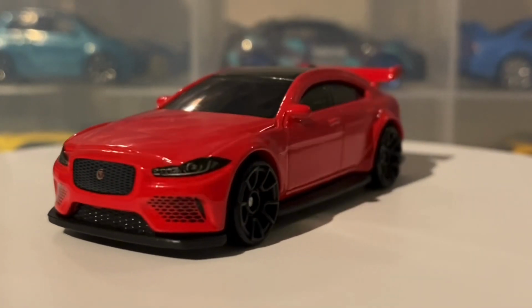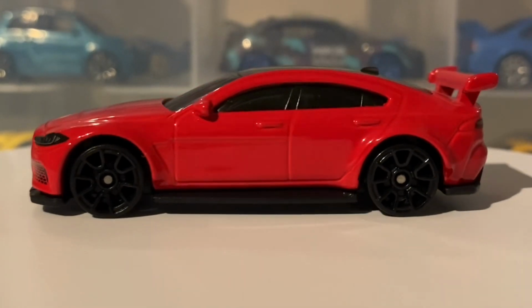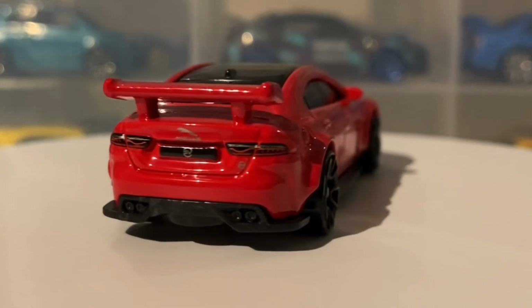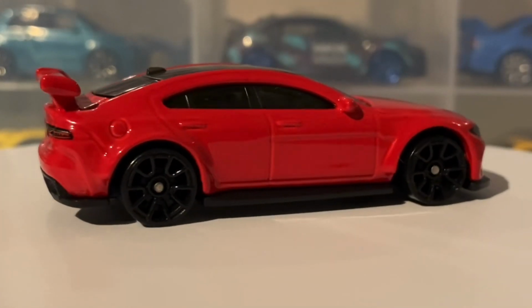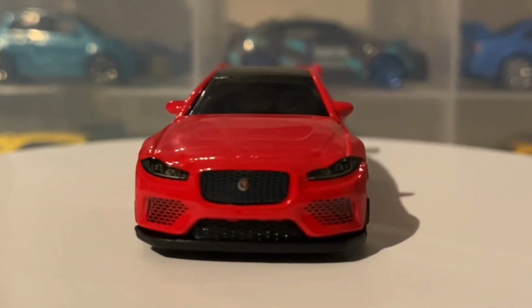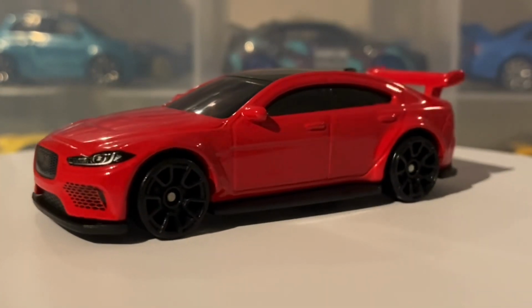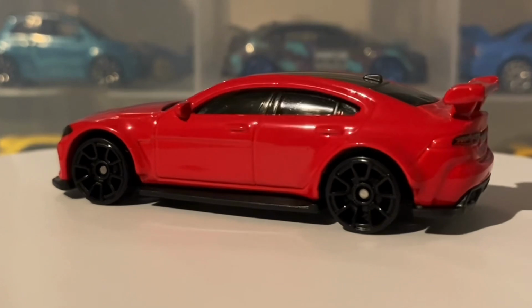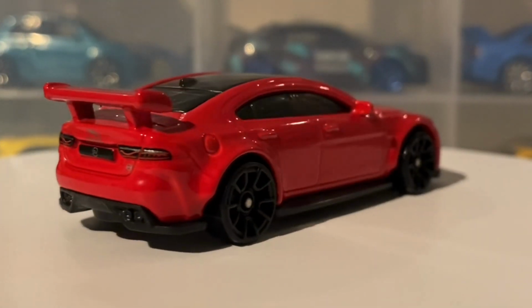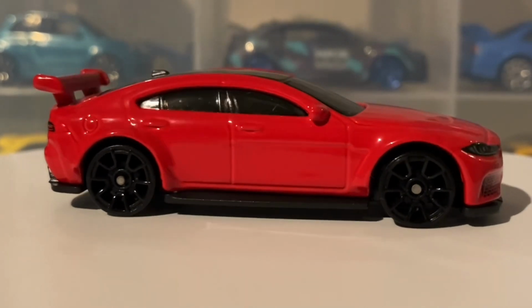Today we are looking at the Jaguar Project 8 XE from the 2021 Hot Wheels mainline. This is a very nice addition to the Hot Wheels 2021 mainline, and I really do think this is one of the nicer cars from that year, to be honest. I think it's a really nice car, done in a factory fresh look, and this car is really cool. So I will get into the facts about this car because it actually is a super overlooked car, as with most cars that come from Britain.